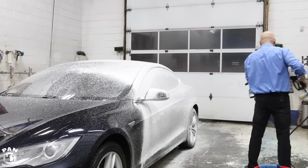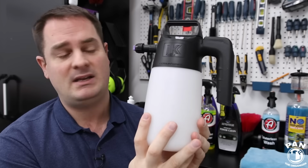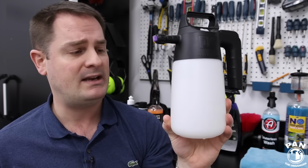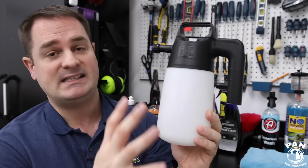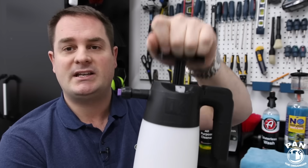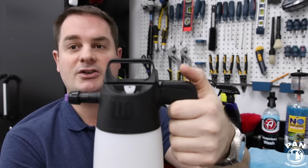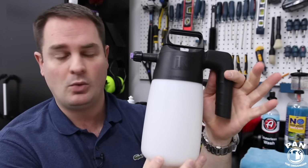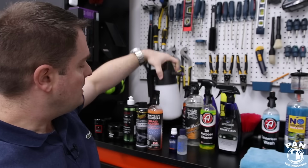Or you can also use your pre-cleaners by putting them into a pump sprayer. So if you guys don't have a pressure washer with a foam cannon, you can use something like this IK Foam 1.5. This is a foaming trigger sprayer. So you essentially pump it up, and then there's a trigger right here, and you spray the stuff onto your vehicle. So a great economical way of spraying those products onto the paintwork.